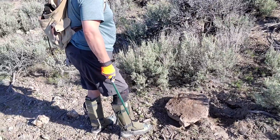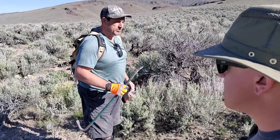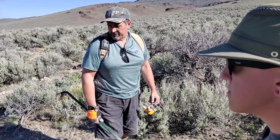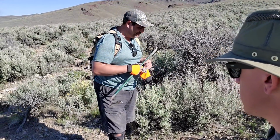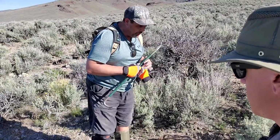Last year I found some stuff with red in it here, and it's really elusive, but it's really pretty, really beautiful stuff. The reds are stunning, that's all I can tell you. It's like, wow, that really stands out.